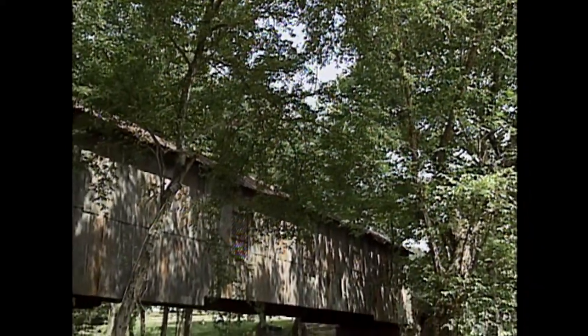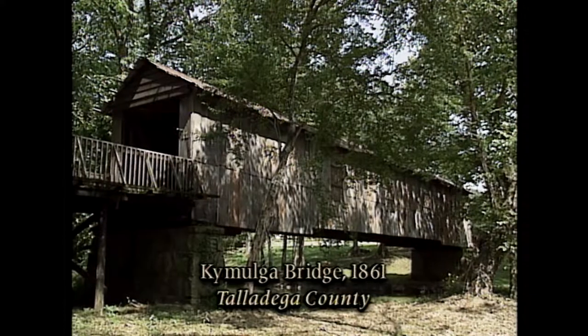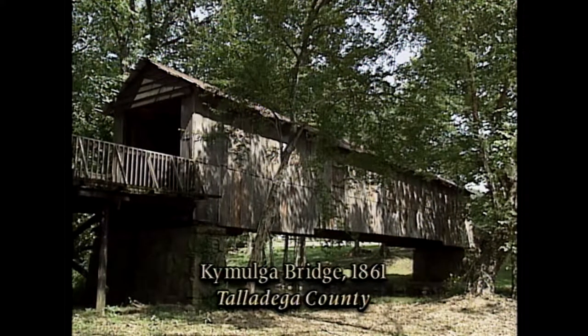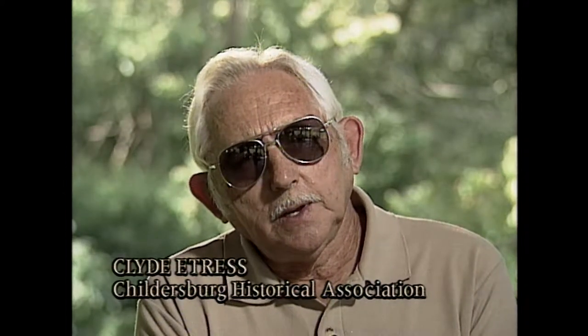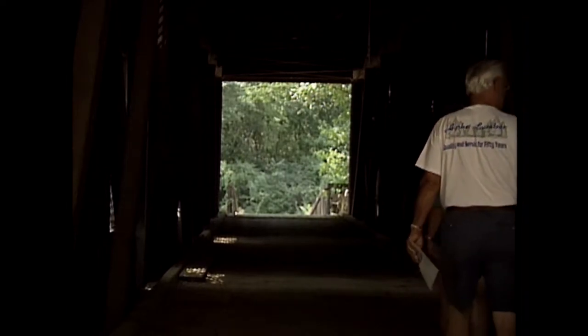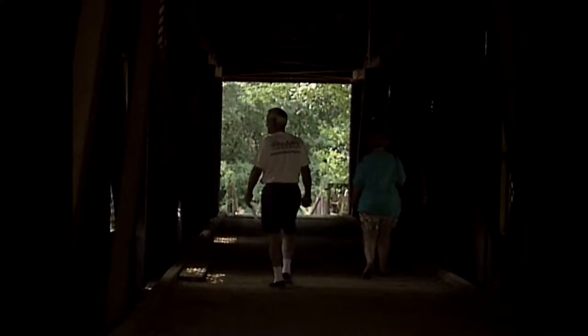Named for the Creek Indian word for mulberry trees, the village of Chymulga, south of Childersburg, was a thriving community in 1861 when this bridge was built. Historians tell us that there were quite a few stores here in the early 1860s, and this covered bridge was put here as a means of being able to allow people to travel from the northern part of the county over into the southern part of the county and come to the village here of Chymulga.